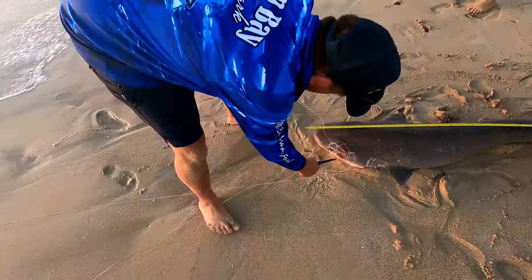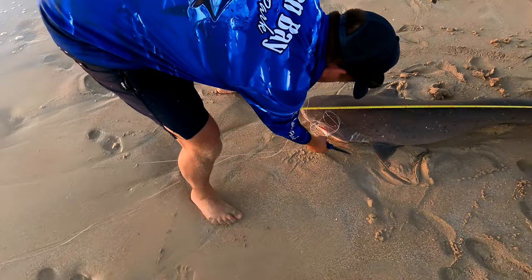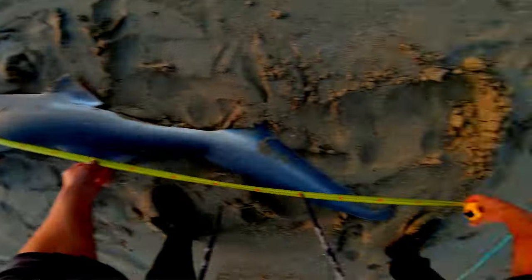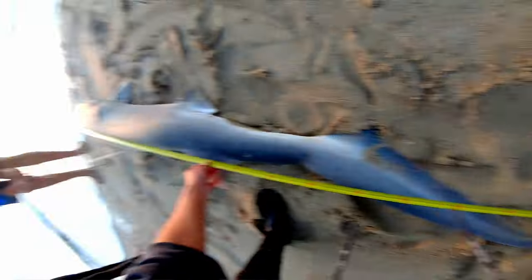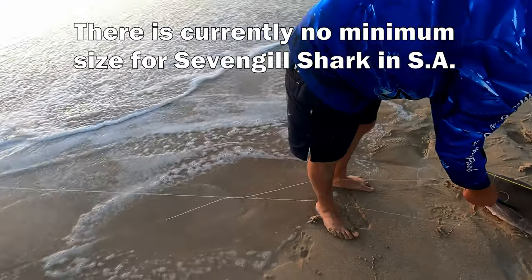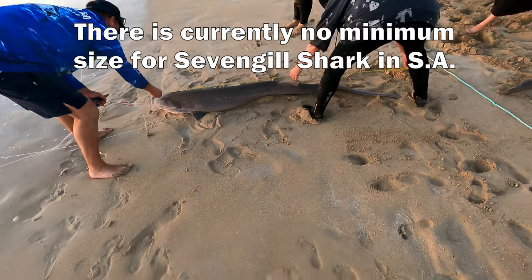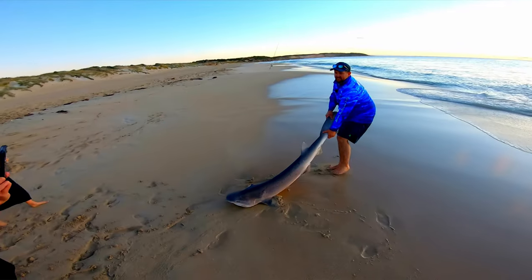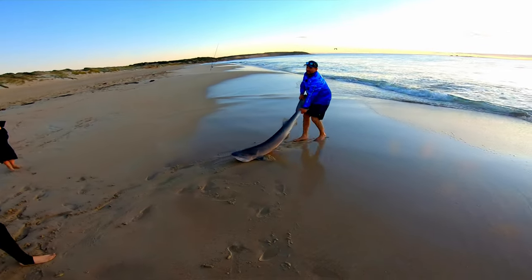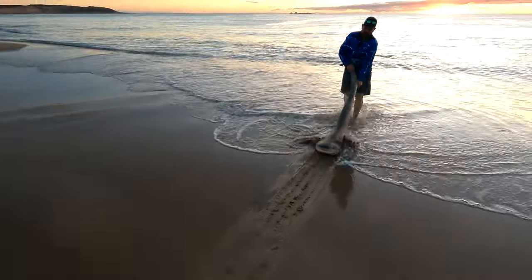This is pretty cool, okay? Who needs school? That's it. So it's 2 meters. That's long, see? Oh, this is so cool. How we catch and release these bad boys. We go out here.